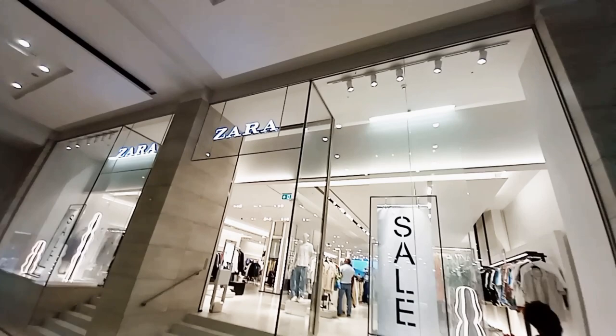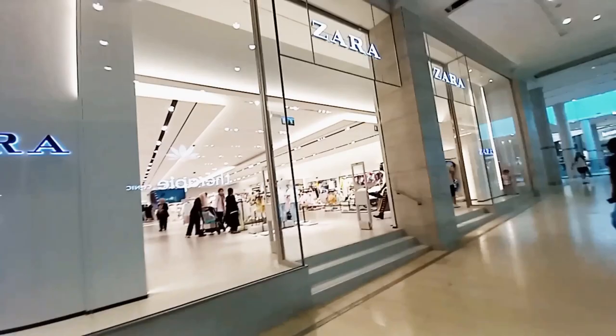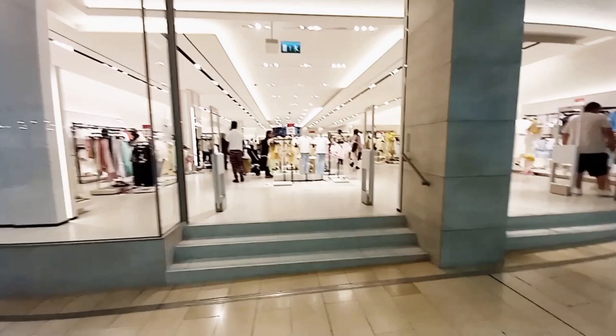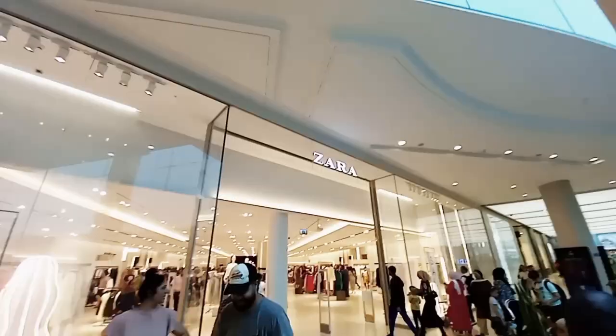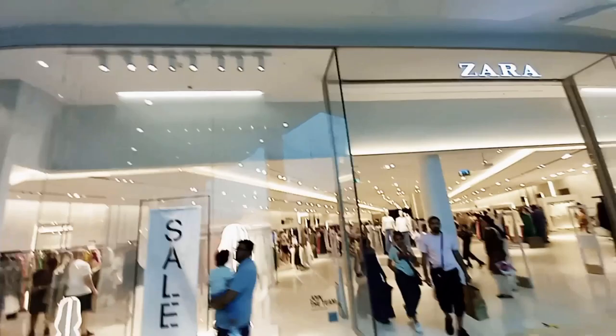This place is very, very big, guys. You see, this is Zara. So if you're looking for a brown freak, this is Zara. This is the Zara store. The first one I showed actually was Zara for adults. This is Zara for kids, so you can see. I would have loved to go in, but because of time. You can see Zara for kids. As you can see, it's a continuation of the one for adults.